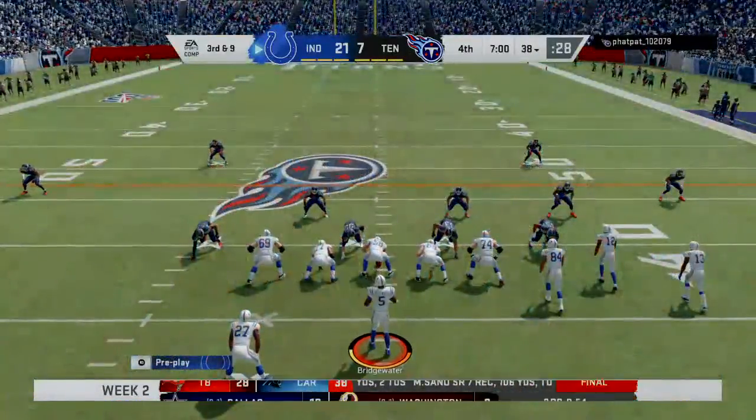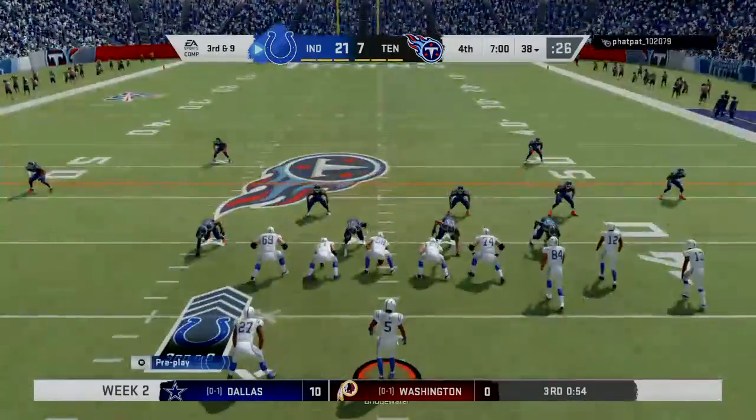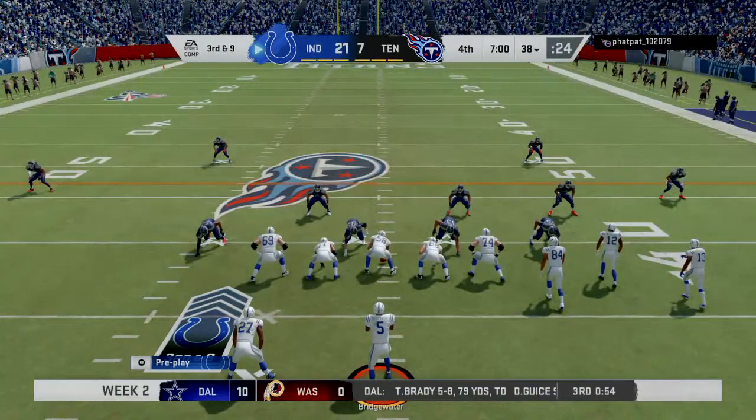The Colts on 3rd down. They've hit 2 for 4 thus far. This is 3rd and 9.